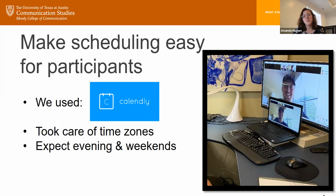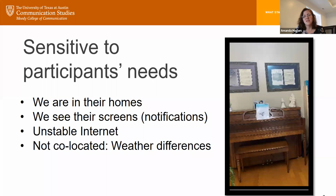To make scheduling easier for our participants, we used a tool called Calendly that let us as researchers share our schedule, and then our participants could pick convenient times that would work for them. This helped us take care of a lot of the issues with time zones. It also allowed us to provide a wide variety of times, including evenings and weekends, where our participants could do our interviews.